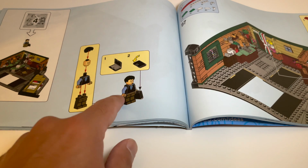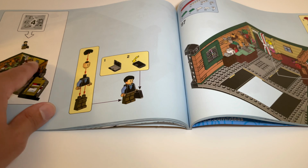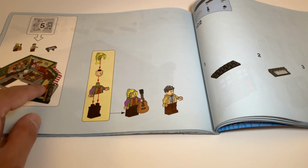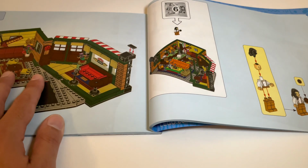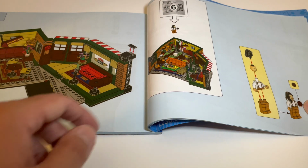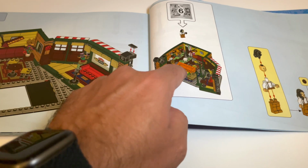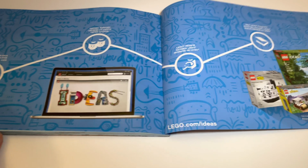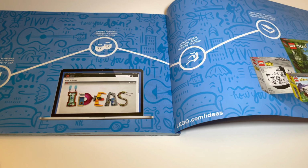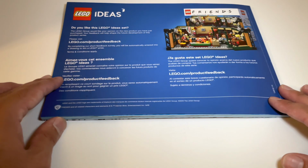Bag number 4 gives you Chandler with his laptop. You start putting in some more detail like the rug over here, some other stuff going on the wall. Bag number 5 gives you Phoebe and Ross. You have a couple things going on in the stage area of Central Perk. And last but not least, we have bag number 6 that gives you Monica with her chocolate cupcake and the rest of the details that go on in Central Perk, such as the couch and the rug underneath. When you finish that up, you just got a couple of ideas things going on here, as well as the box sets for Mickey Mouse, Flintstones, and the LEGO Ideas, and you have the feedback page.